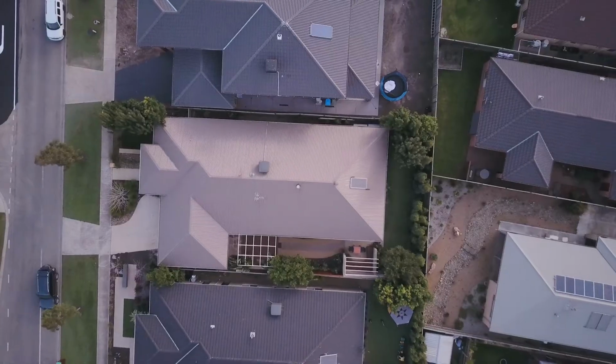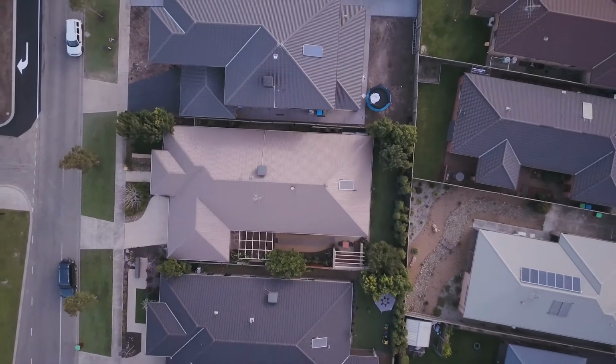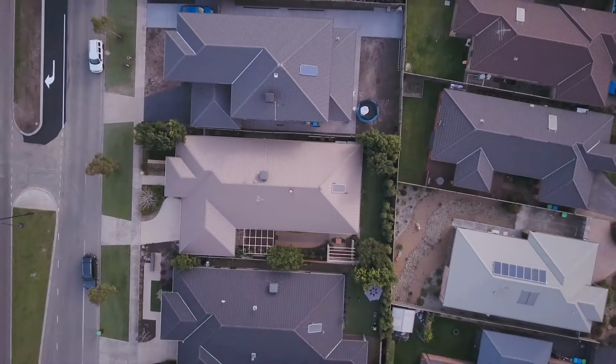Some of the extra features in this home include ducted heating, evaporative cooling, and 4 spacious bedrooms. Plus, we've got this amazing outdoor living, 612 square meters of land, 30 squares under the roofline. What more could you ask for?